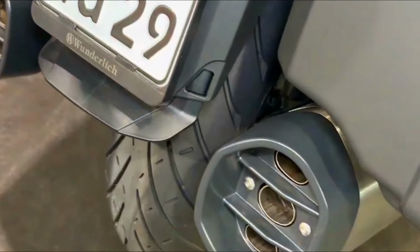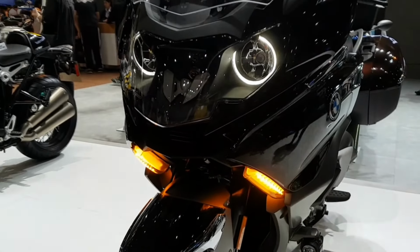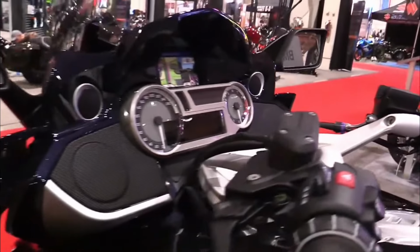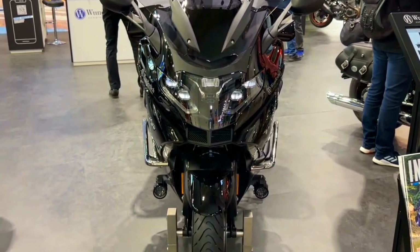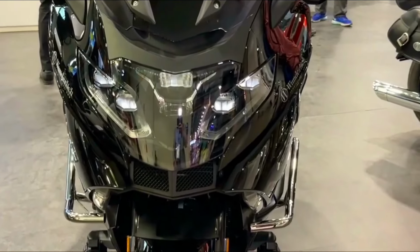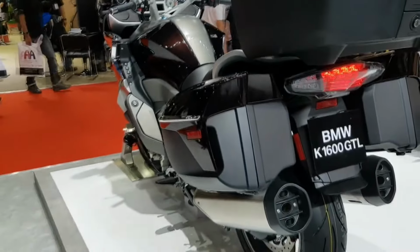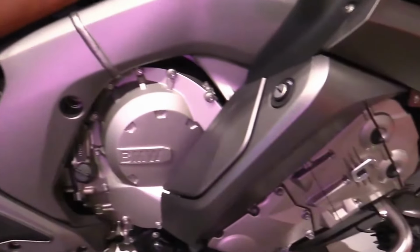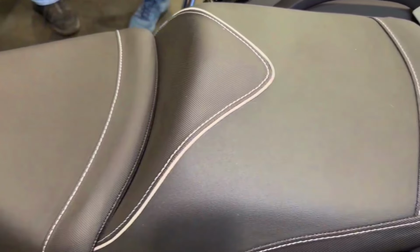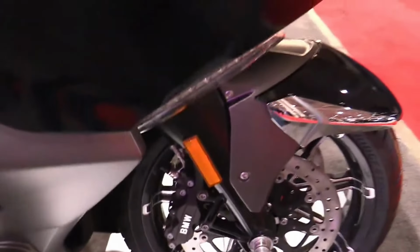BMW K1600GT specifications, engine. Engine type: inline six-cylinder, four-stroke. Displacement: 1,649 cubic centimeters, 100.6 cubic inches. Horsepower: 160 horsepower, 118 kilowatts at 7,750 RPM. Torque: 129 pound-foot, 175 newton meters at 5,250 RPM. Transmission: 6-speed.